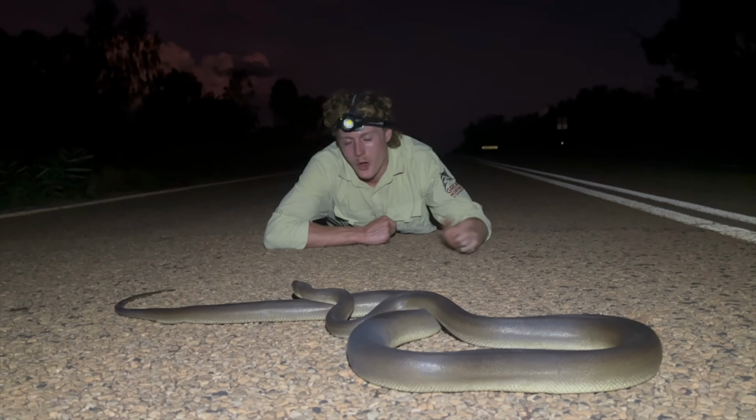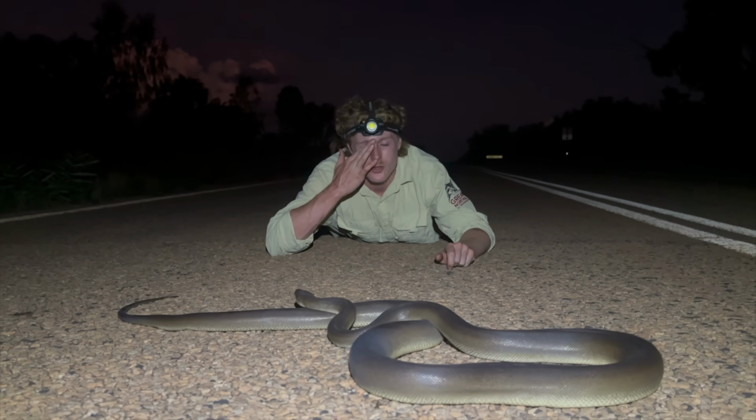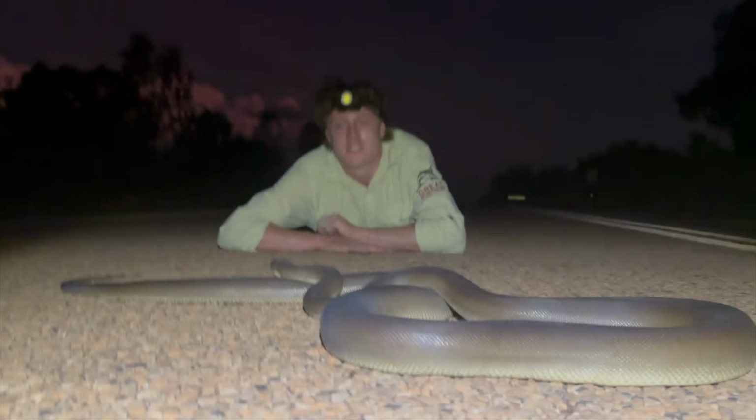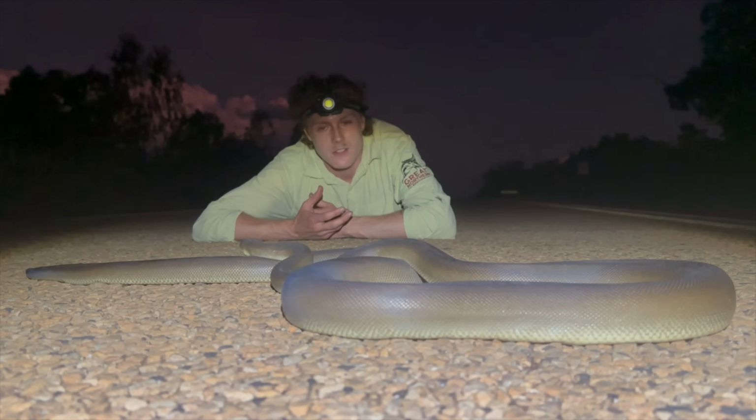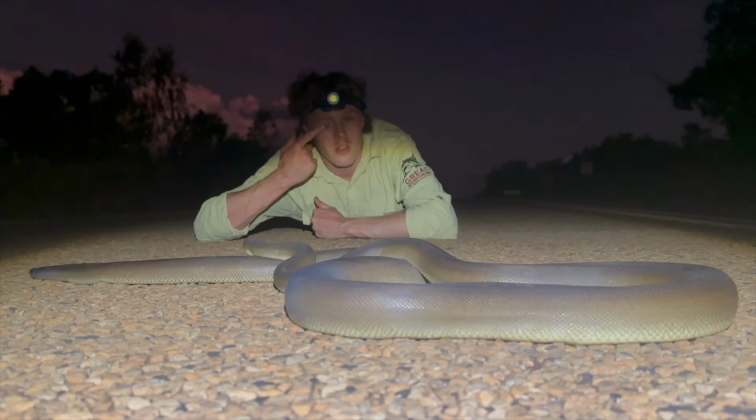For the species, it's nowhere near as big as they can get. It's probably about 2 meters long. They get to like above 3 meters. Not commonly, but it does happen. But they're just so solid. Compared to a scrub python of this size, this thing would be double the girth.